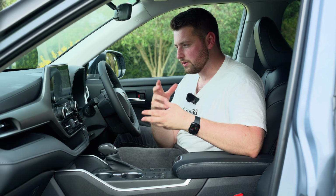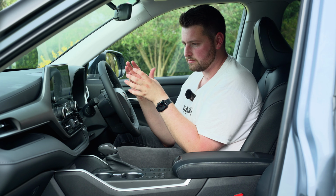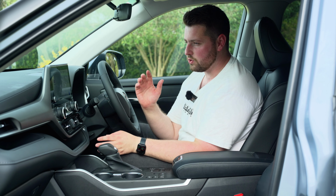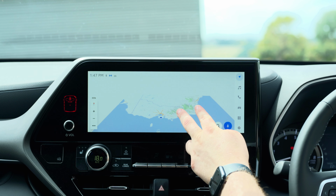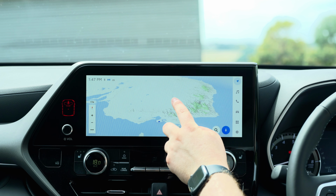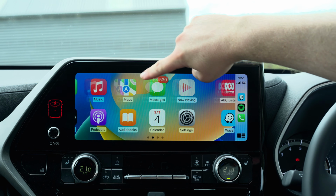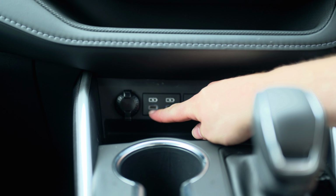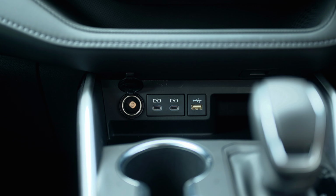The biggest issue with the Kluger or Highlander in the old days was the infotainment display. It just looked really naff. Not good. They've just updated it with this. This is a 12.3-inch display. It is honestly one of the best out there. I'm super surprised that Toyota have even done it. It is so good. You've got wireless Apple CarPlay, wired Android Auto. You've got a couple of USB-C ports, a USB-A port, and a 12-volt socket, so connectivity is good. A couple of cup holders there.